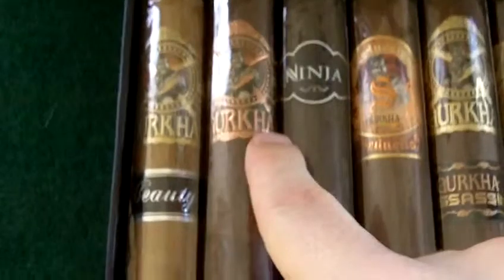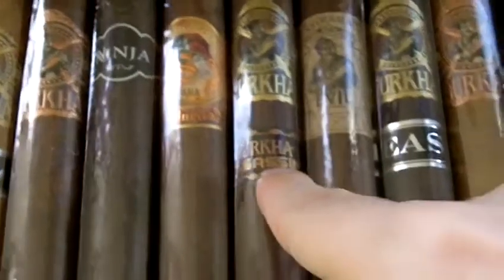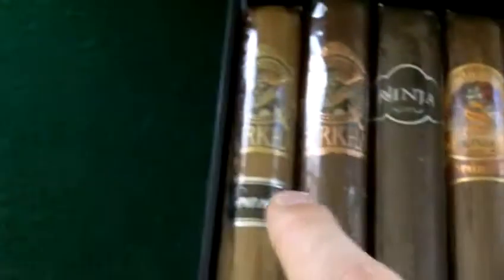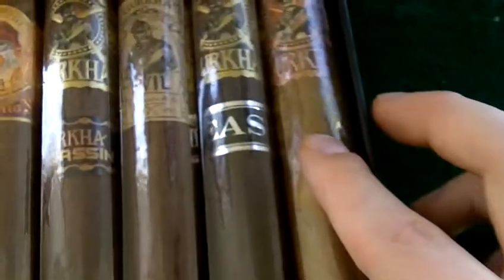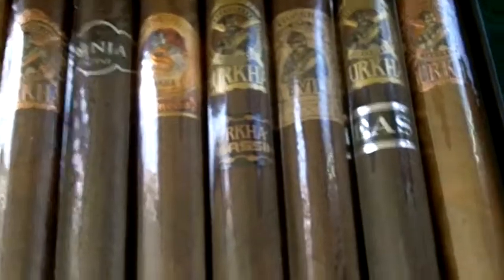All right, from left to right, we have a Gurkha Beauty, a Gurkha Shaggy, a Ninja, a Seduction, an Assassin, an Evil, a Beast. And then this is another Gurkha Shaggy, but this is in the natural wrapper. So we have 2 Shaggies: one in a Maduro wrapper, and one in more of a Connecticut wrapper, or what they call a natural wrapper. The cigars themselves look to be in good condition.